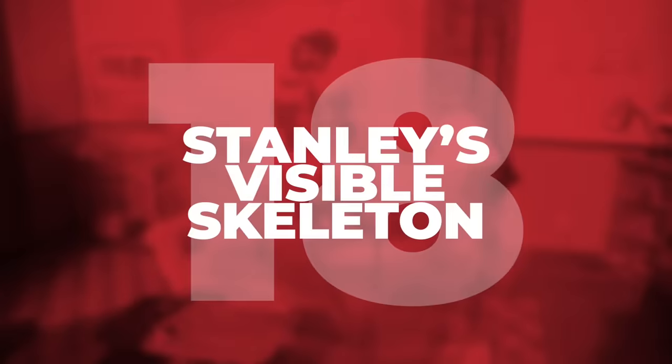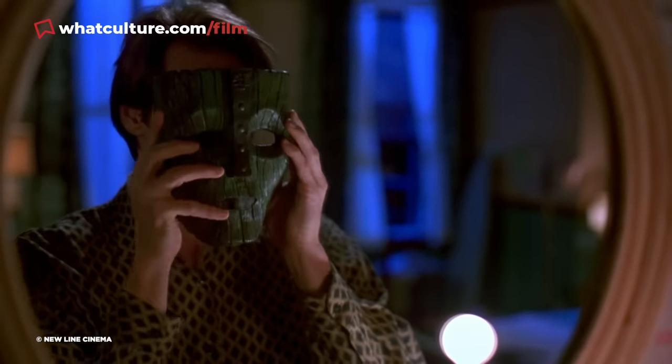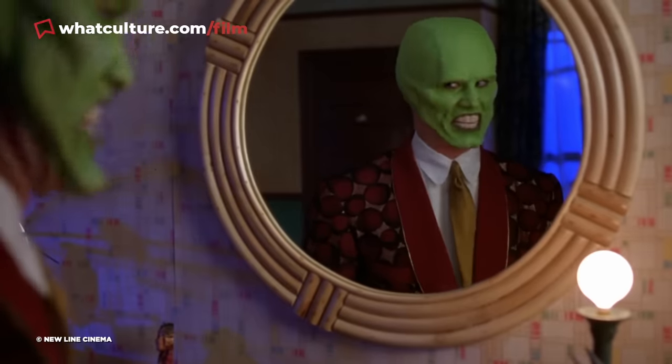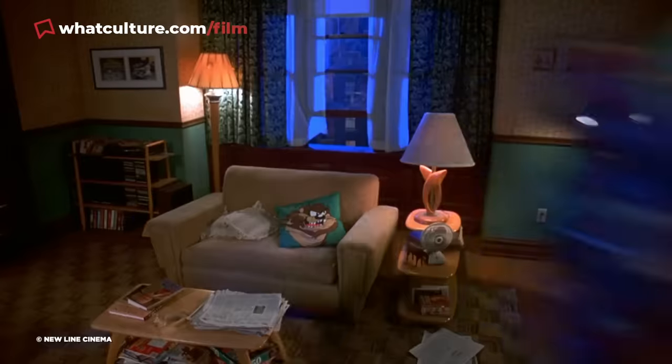Number 18. Stanley's visible skeleton. Let's jump back a few moments earlier now to when Stanley first puts on the mask in his apartment. As he spins around and begins his transformation into the mask, there's a sneaky treat hidden for those who manage to smash the pause button just as a lightning strike flashes into the room. If you can freeze frame at just the right moment, you'll see a comically cartoonish x-ray of Stanley's skeleton.